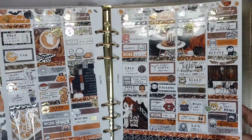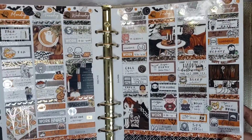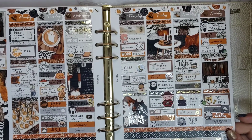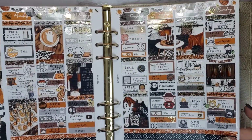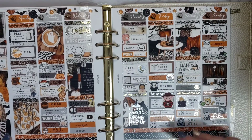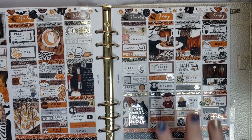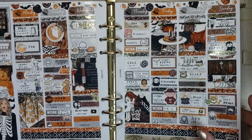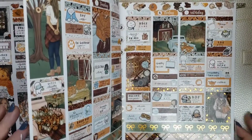But I did use silver and gold for this one, and actually, no, I lied. This one might be my favorite spread. This is my top favorite spread of all time. I'm obsessed, and I hope this year's Halloween kit is just as good, if not better than this, because this is just by far the most beautiful thing I've ever seen in my life.